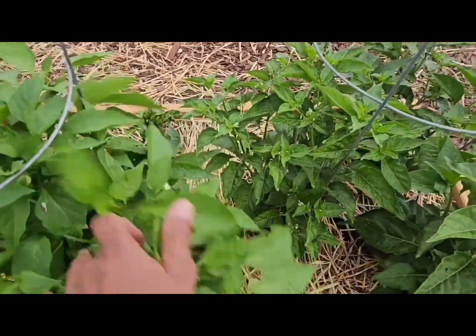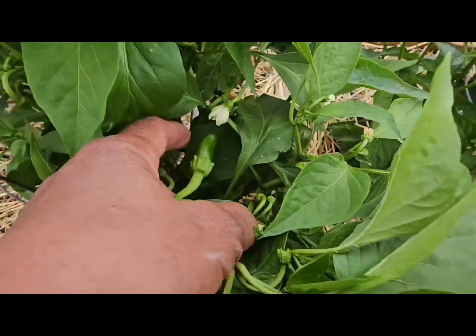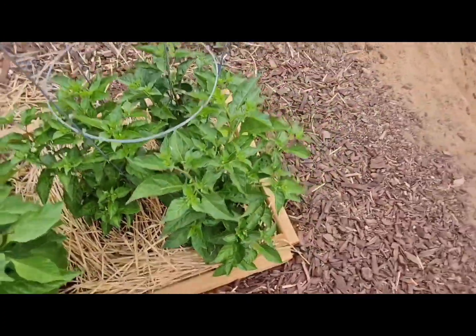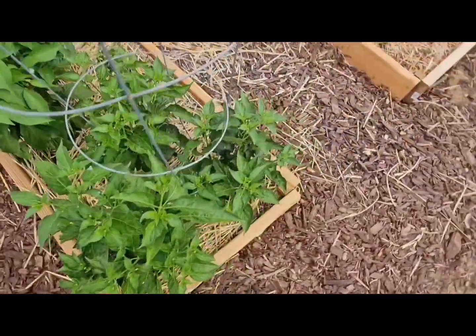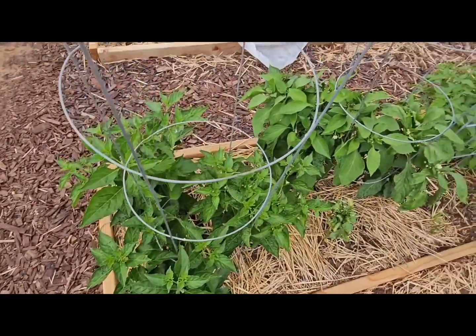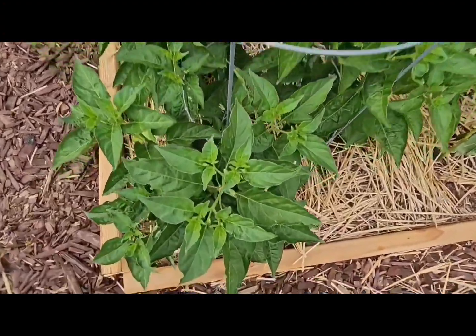This one's doing really well. What is this? Here's a pepper. I don't know what kind of pepper it is, but lots of flowers, as you can see. So these things that seemed stunted, they were lime green. It didn't matter. I tried to feed them. They didn't bounce back. They bounced back after the temps dropped.